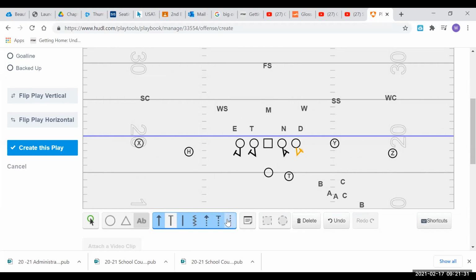Okay. So that means the center is going to check this guy. If he comes to either A gap, the center is going to pick him up. If he drops into coverage, now your center becomes what we call the eraser, where he can help either guard in protection, depending on what goes on.